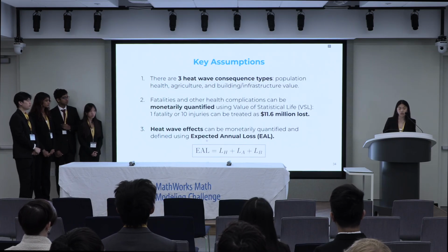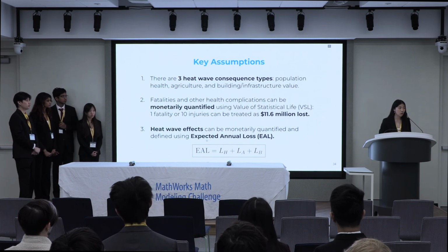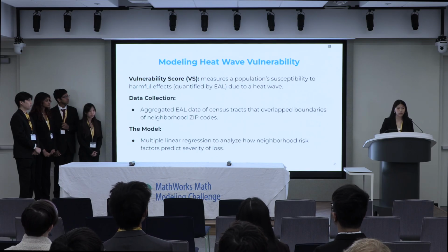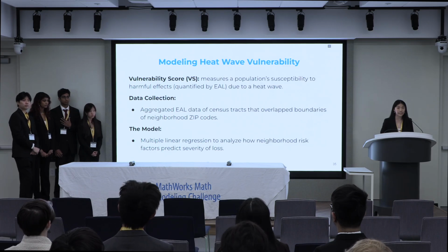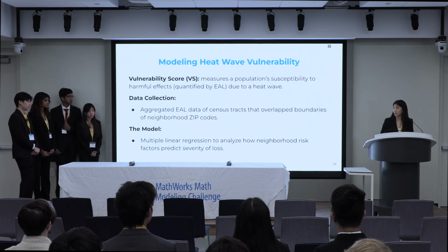This is a standard metric used by FEMA's National Risk Index to estimate the long-term effects of natural hazards, or in our case specifically, heat waves. We define our vulnerability score as a measure of a population's susceptibility to harmful effects quantified by EAL due to a heat wave. We collected census tract data from FEMA in order to sum those EAL values of census tracts that overlapped with the zip code boundaries of Memphis neighborhoods.